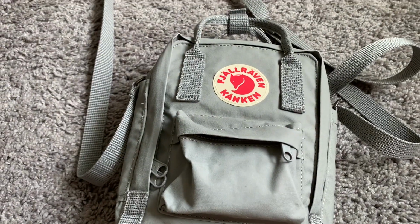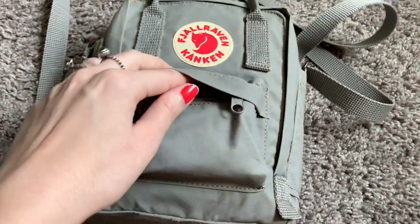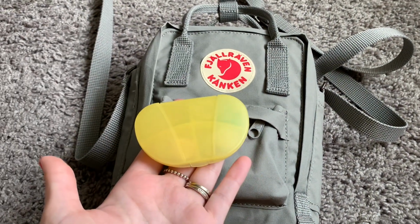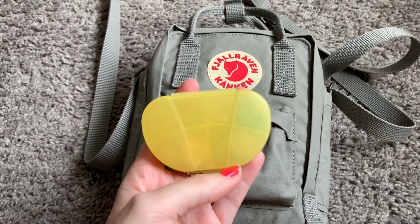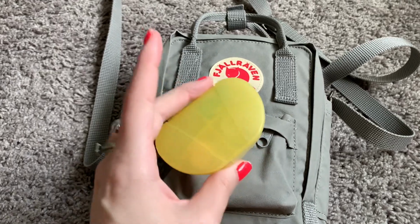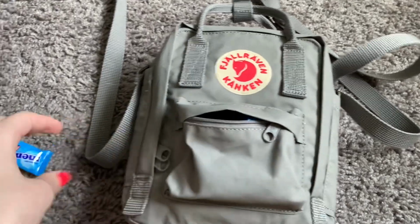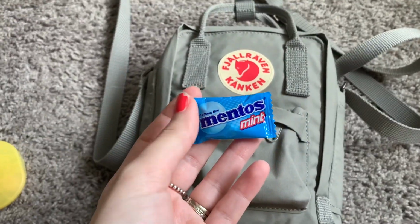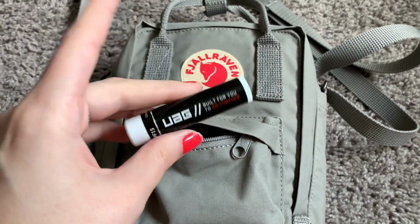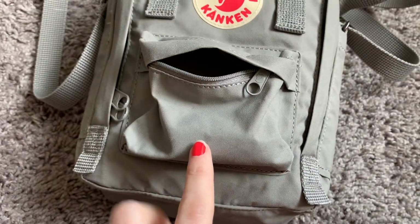This is a very small pocket, but it surprisingly fits a lot of stuff. First is my little pill holder, which just has like ibuprofen and Tums, stuff like that. Mentos, ooh, little Mentos mints. I have a lip balm. That is everything that's in this little small pocket.